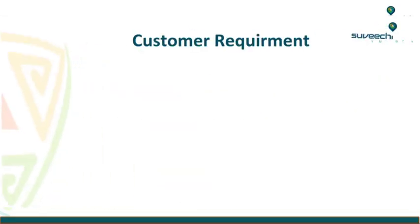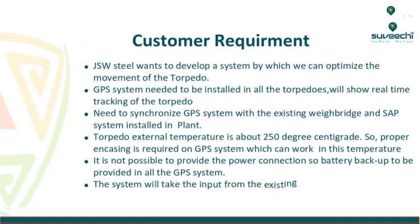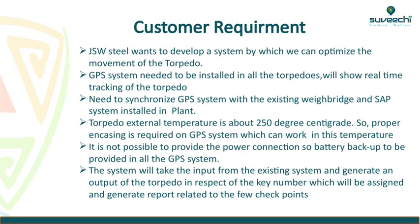Let's talk about the customer requirements that drove this project. JSW Steel wants to develop a system to optimize how the torpedoes are moved around the plant. Essentially, they need a way to track these torpedoes in real time, which brings us to the GPS system. This system must be installed in every torpedo and should provide live updates on their location. But it's not just about tracking.